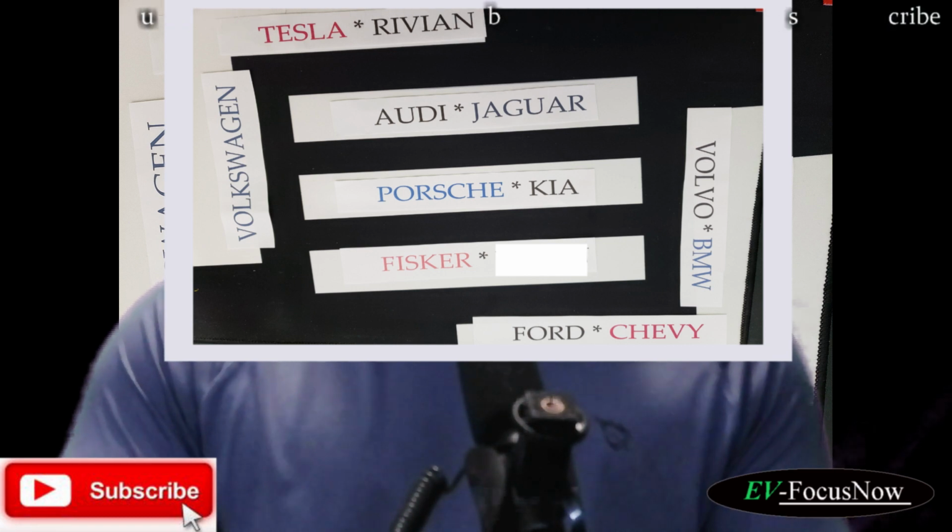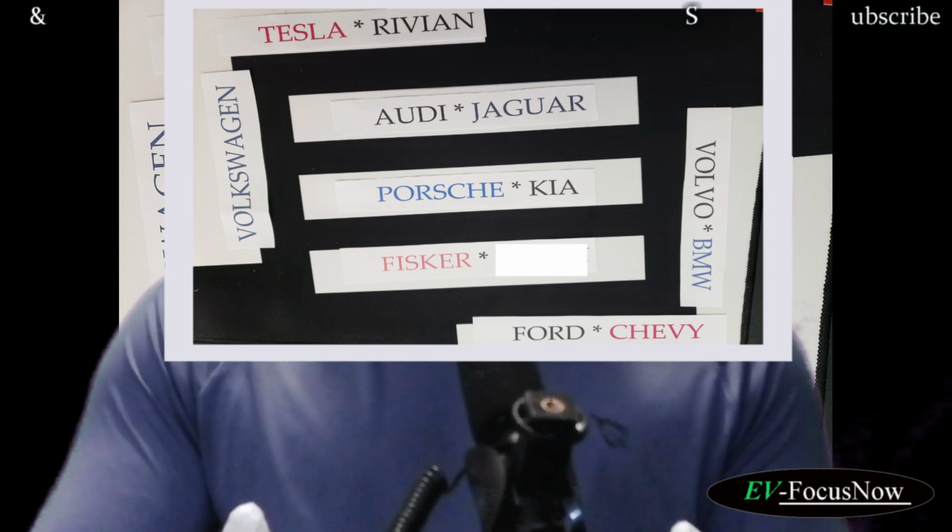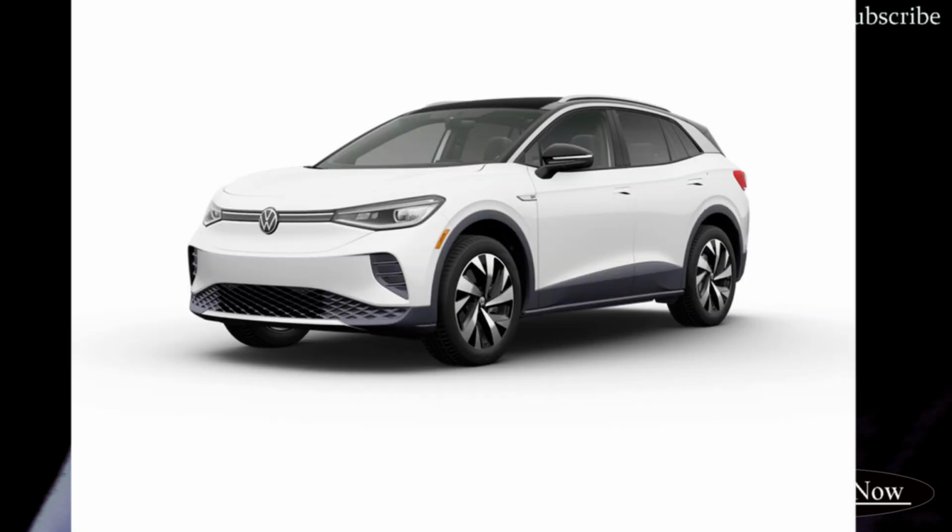And today we're going to talk about the top 3 reasons why the Volkswagen ID4 is the best first SUV for first-time EV buyers. And I really mean that. This car, I'm really impressed by what Volkswagen has done.